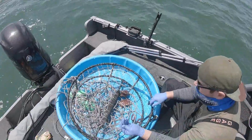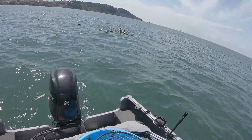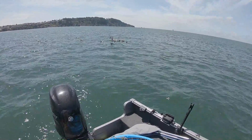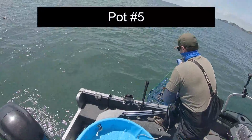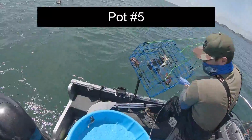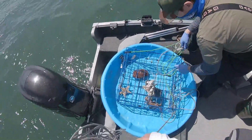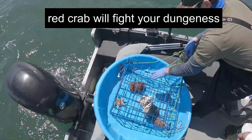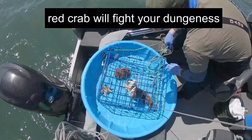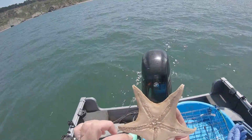Look at him eat it all. Look at him all eat that chicken. They're working together to keep it afloat. Starfish. We were on rocks. Yeah. So I think this one we had on rocks. Look how big that rock crab is. Yeah, we don't want it though. It'll kill our dungies. It will? Yeah. Pretty cool.